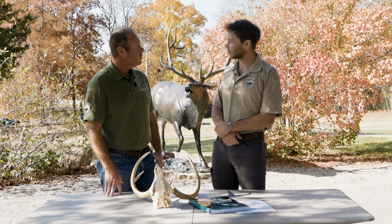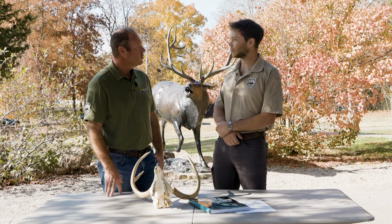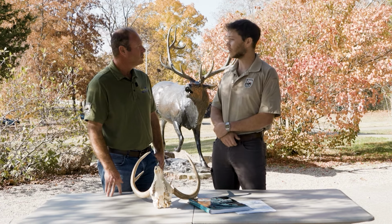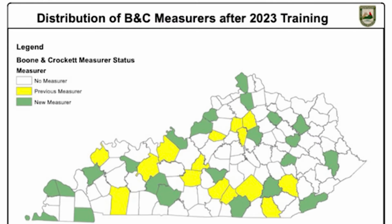Kentucky prides itself in being a big buck state. We thought that it would be important to have Boone and Crockett scorers across the state that were easily accessible wherever you lived in the Commonwealth. Over 30 of us agency staff went and were trained by Boone and Crockett staff and were certified as Boone and Crockett and Pope and Young measurers.